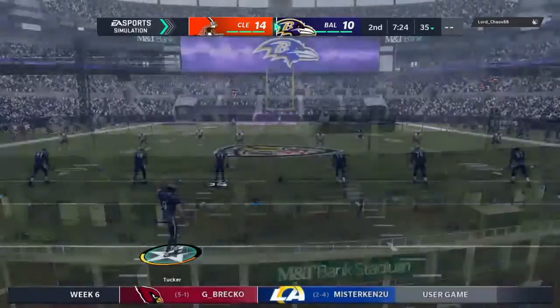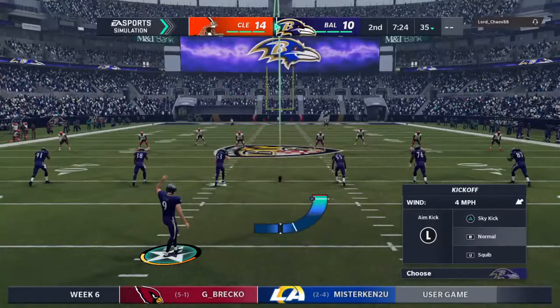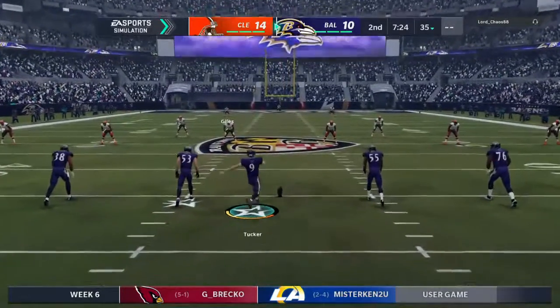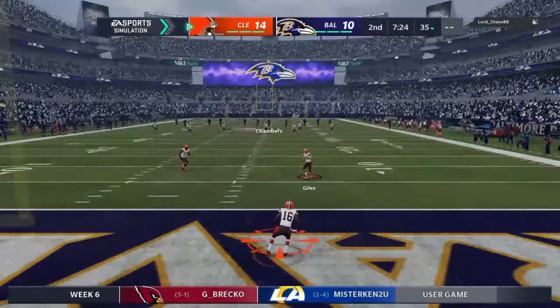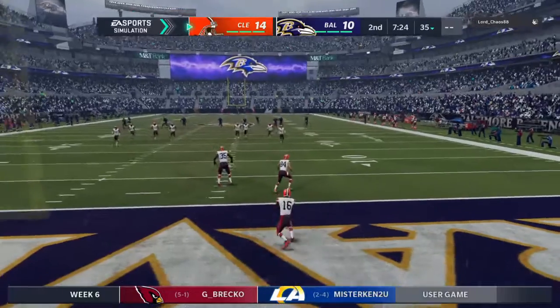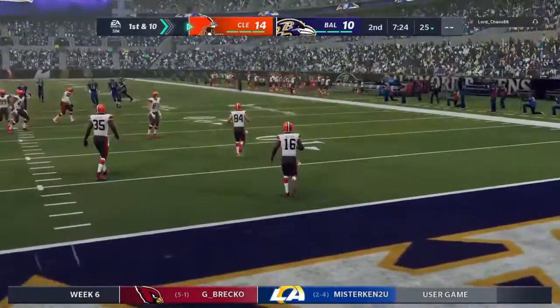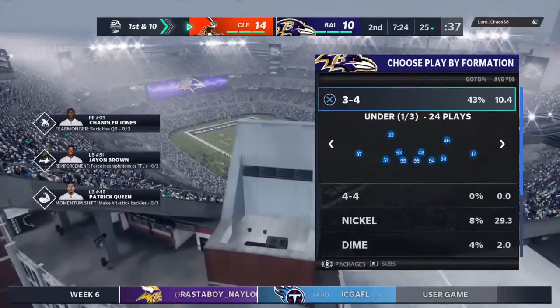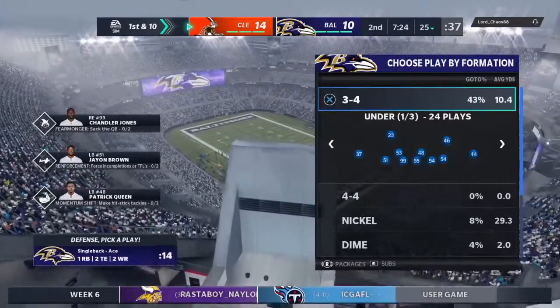I like Hollywood. I never had a receiver like this guy. Ravens 10. Tucker now to kick it away following the touchdown. Imagine Hopkins is about the same, right? Yeah. And no return on this one as the fair catch is signaled for and taken. The Browns take over first and 10 at their own 25-yard line.